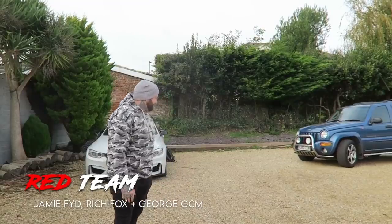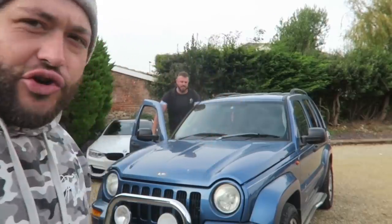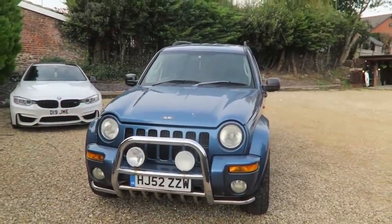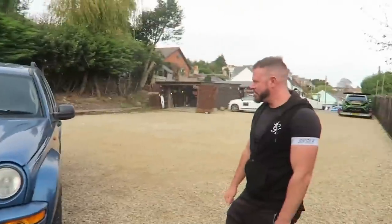Yeah, I've never really seen a modified one of these. It's going to be interesting. Yes, ladies and gentlemen, that is a Jeep Cherokee, not Grand Cherokee, just a normal Cherokee. Give me a fist bump, mate. Boom. We accidentally might have bought a car that didn't really work for the challenge, so this was the subsequent part exchange that I went with and thought, yes, this is going to work.